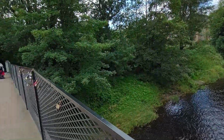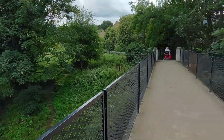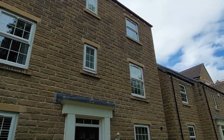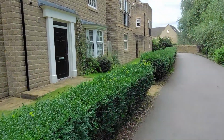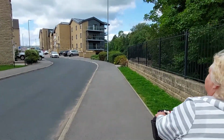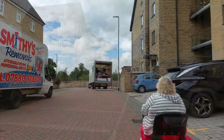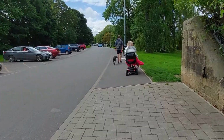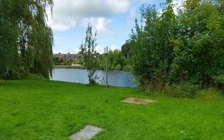It looks like private houses there on the left. They look like private houses along this side of the river. They look to be expensive houses as well. Very nice. It looks quite new, does this small estate. I don't think it's been up all that long. Looks like somebody just moving in there. We'll make our way back now onto the starting point. There's a view of the opposite side of the river, which we've already traversed.